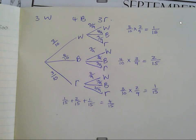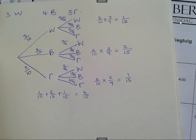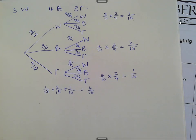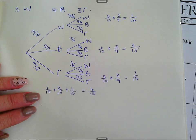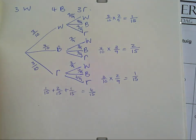Okay, now the next one, I just want you to focus when I talk about the next one, because this is important to me. If they're now asking you, what's the probability that both marbles will be different colors? Now, we just calculated the probability if the marbles are the same colors. Now, all of the other outcomes will be 2 different colors.